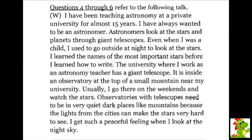I have been teaching astronomy at a private university for almost 15 years. I have always wanted to be an astronomer. Astronomers look at the stars and planets through giant telescopes. Even when I was a child, I used to go outside at night to look at the stars. I learned the names of the most important stars before I learned how to write.